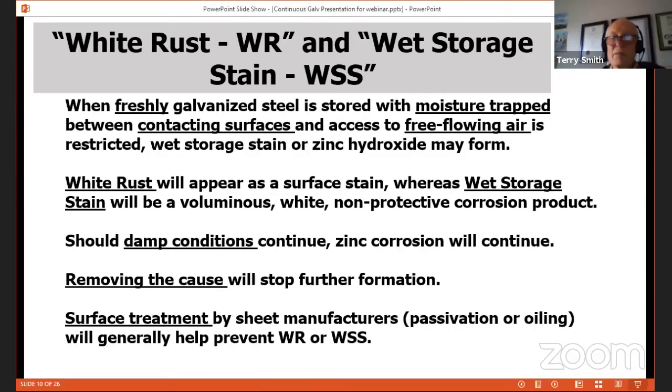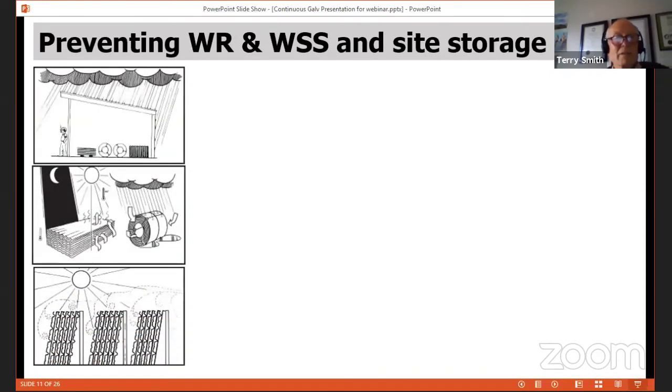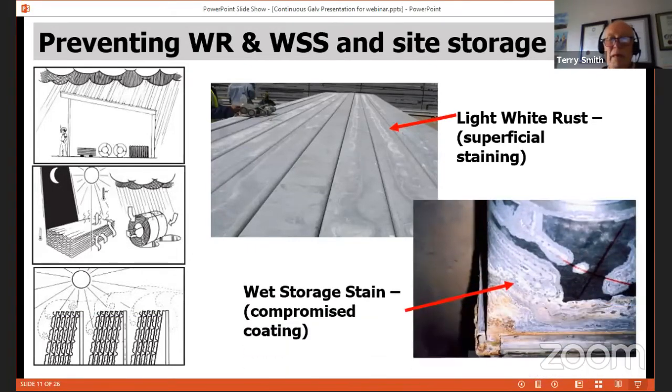And the surface treatment mentioned by Martin, the sheet manufacturers passivate the surface or oil it to generally prevent the white rust or wet storage stain. So store the galvanized sheeting in correct positions on site, limit its exposure to rainfall, particularly when it's closely packed, and also allow air circulation to move between the profile when stored on site for a longer period of time. I think ArcelorMittal talked about at least 2 weeks. If you're going to do that longer than 2 weeks, you need to separate it. Here you can see some light white staining, superficial staining on the surface of sheeting, and here's some wet storage stain which has compromised the coating because of its failure.